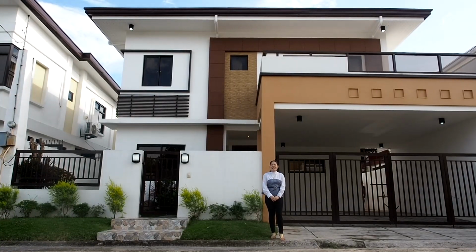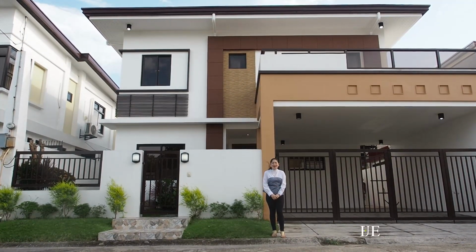For today, we will check this brand new modern contemporary house here in BF Homes Paranaque.